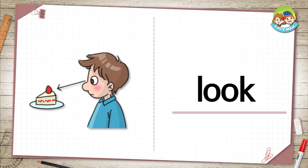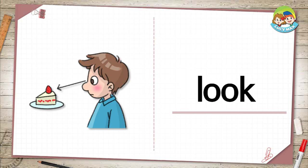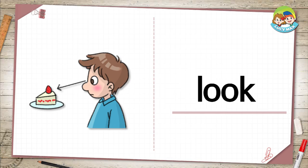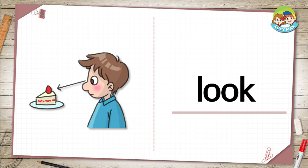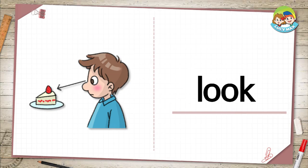Let's study some words with pictures. Look. In the picture, you see the boy looking at the cake. He uses his eyes to see. What are you looking at now?